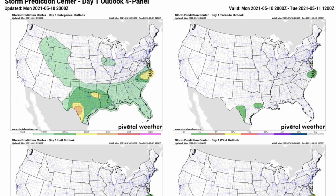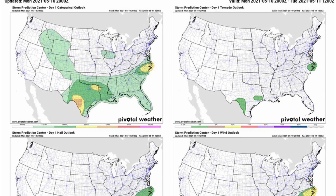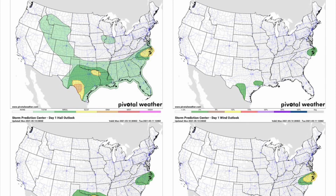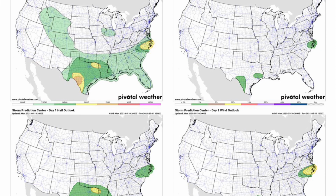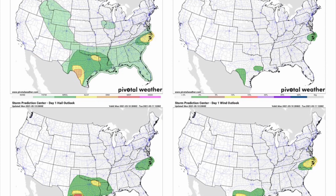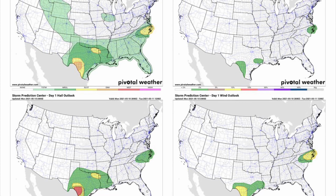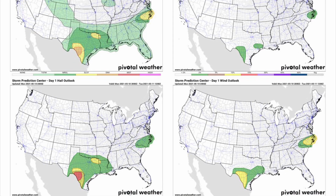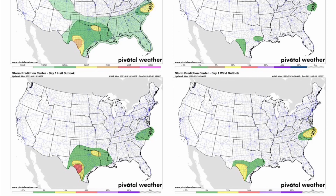Today, as of right now, we have Andrea, which is back to a remnant low. We have an enhanced risk of severe weather across Texas, and a slight risk across the Carolinas. We'll be getting right into it. Right now we have an enhanced risk across Texas, a slight risk across Texas and Louisiana, and North Carolina is a slight risk as well. Marginal risk across Texas, Oklahoma, Arkansas, Mississippi, Louisiana, South Carolina, and North Carolina, with 2% tornado, 30% significant hail, and 15% wind.